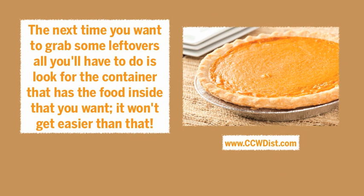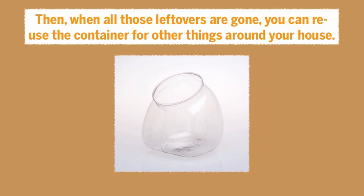The next time you want to grab some leftovers, all you have to do is look for the container that has the food inside that you want. It won't get easier than that. Then, when all of those leftovers are gone, you can reuse the container for other things around your house.